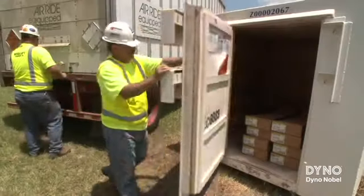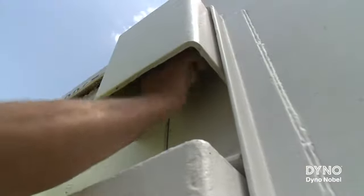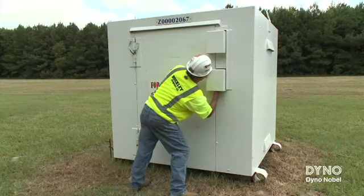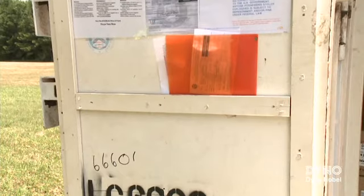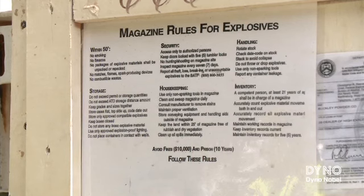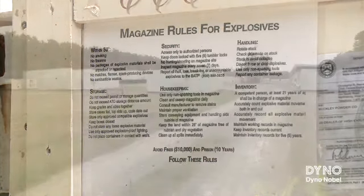All explosive storage magazines must have a strong and secure locking system, so only authorized seismic workers have access. The magazines must be kept closed and locked, except when explosives are being put into or removed from storage. Magazine rules should be posted prominently, and these rules must be followed by all personnel with access to explosives magazines.